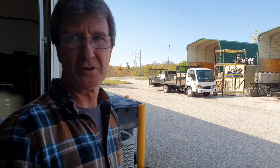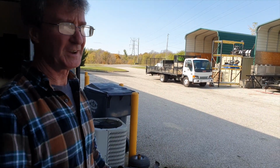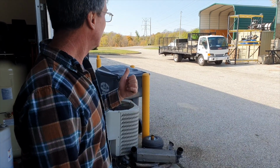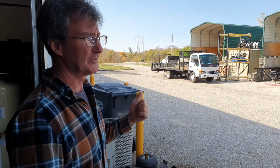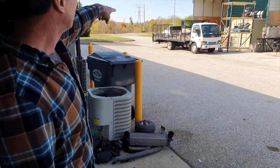It's a GMC with a 6.0 LS motor in it, and we've done some work to it. But it's got oil cooler lines leaking, so we're going to be putting new ones on. They're going to be done using it for a couple of days, and we'll go ahead and get the oil cooler lines changed. Then there's another one in the back over there.